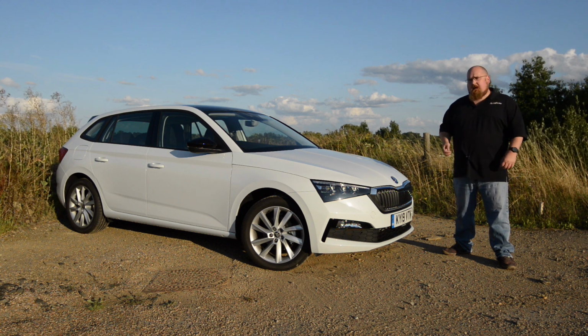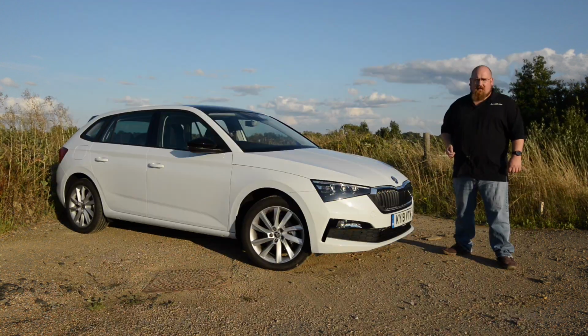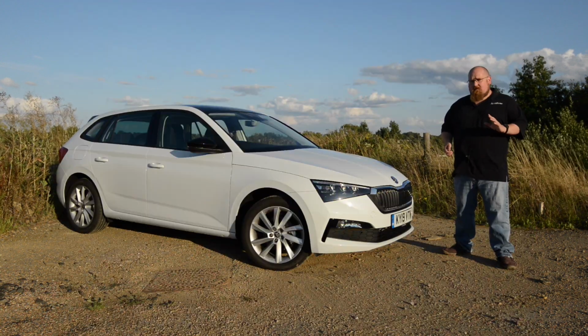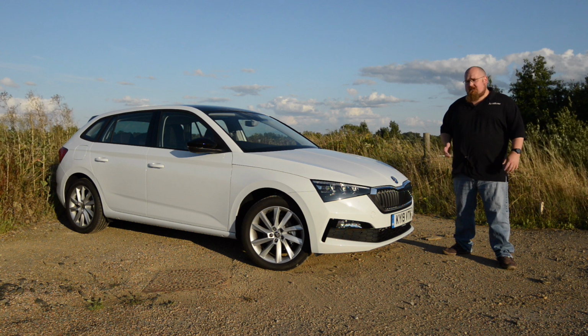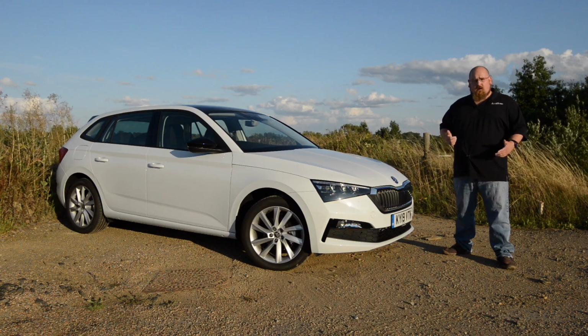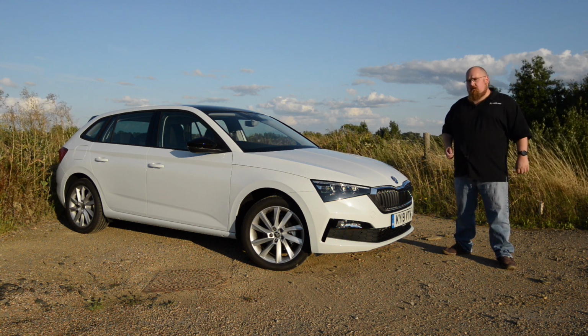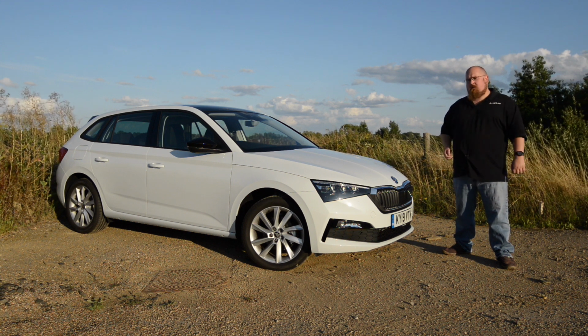Now, the Rapid Hatchback was more of a baby Octavia in its appearance and failed to live up to the same success as its big brother. However, the Rapid Spaceback did achieve some success, especially here in the UK, thanks to its more conventional hatchback layout, good interior space and keen pricing. However, when pitted against rivals, the Rapid Spaceback failed to come out on top.